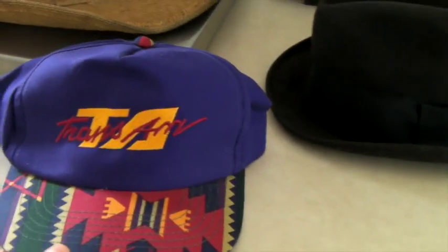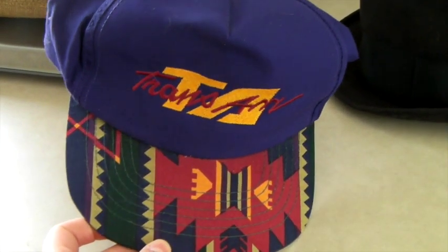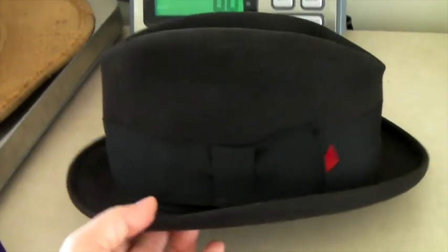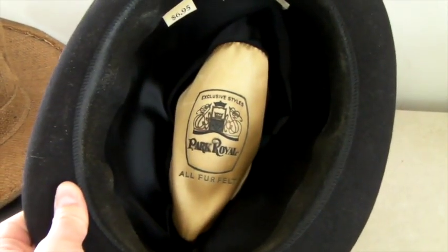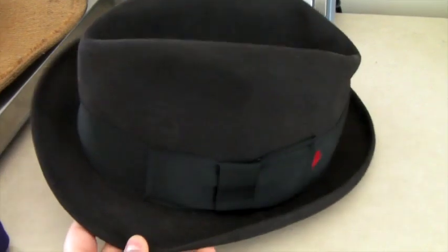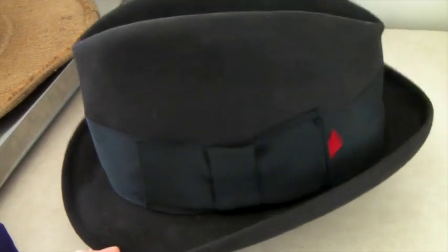This is a vintage Trans Am hat. I'm pretty sure it's Trans Am the car. I've never seen that logo before, but it's pretty awesome. This sold for $36.99. This is a fur felt fedora, Park Royal, all fur felt. Sometimes these can sell for a lot of money if they're like a Stetson, but this is just kind of a generic brand. This sold for $36.99.